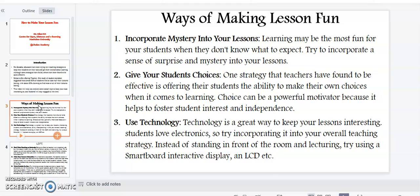Number 3, use technology. Technology is a great way to keep your lesson interesting. Students love electronics, so try incorporating it into your overall teaching strategy. So instead of standing in front of the room and lecturing, try using a smart board, interactive display, or an LCD.